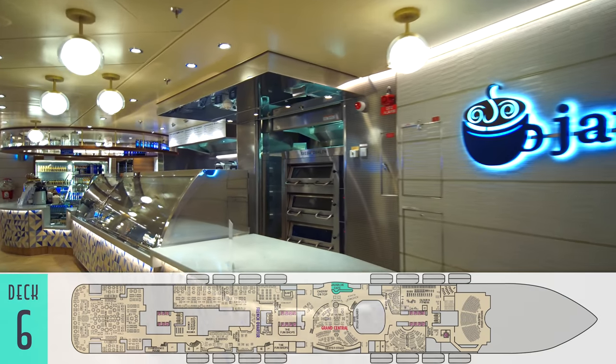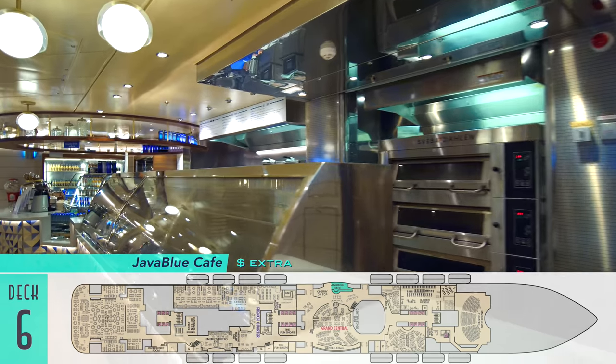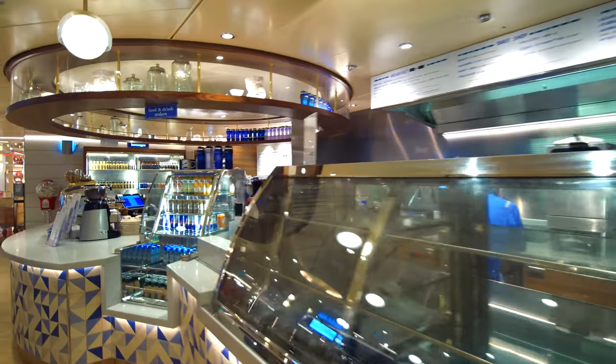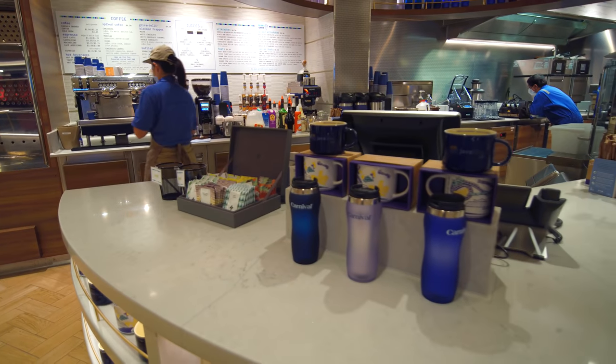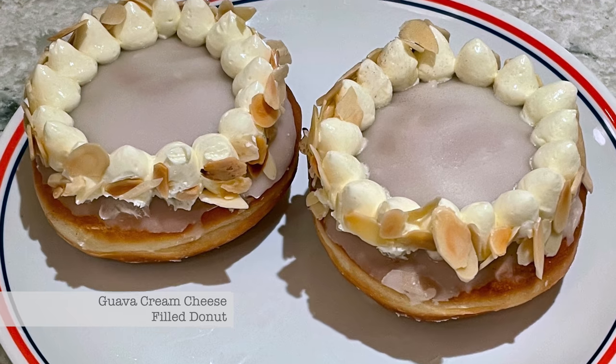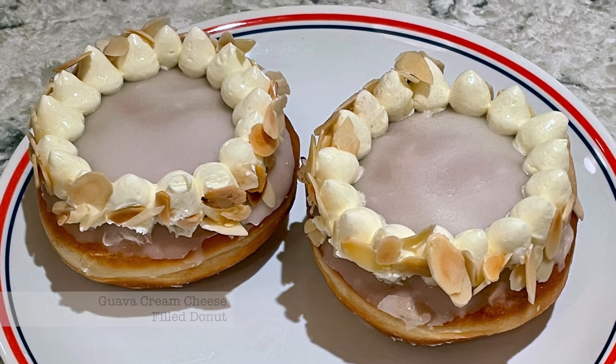Specialty coffees are still available from JavaBlue Cafe, which is now selling mugs featuring individual ships like Starbucks Destination Series. And excellent at-a-cost pastries still include the marvelous guava cream cheese filled donut.